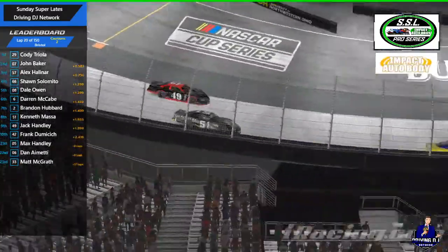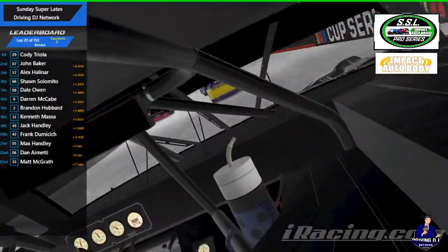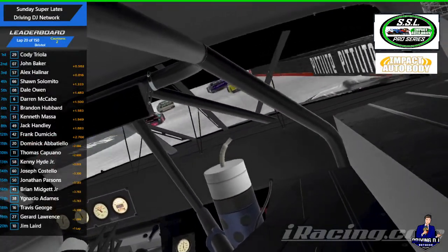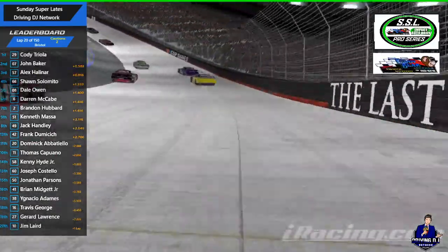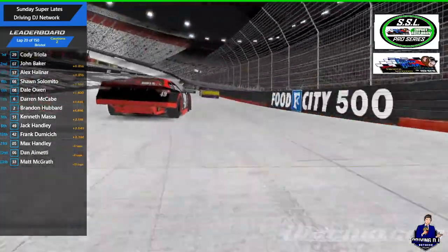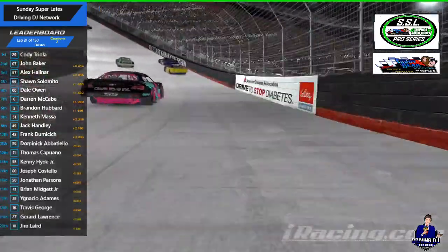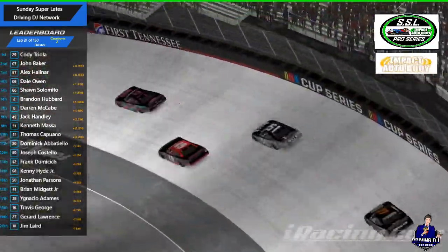Kenneth Massa trying to make the pass on Handley. You can see the in-car. These guys, action happens fast here. 20 laps into this one. See Handley getting it down. These cars glued to the track here. A little free off the corner though. We'll work this 51 machine. Yellow flag is out.